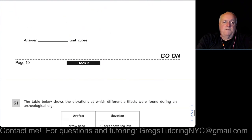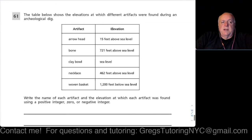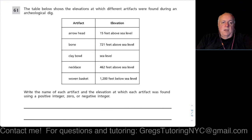Okay, last one's fairly easy. A lot of kids mess it up. We have some sort of chart with artifacts and elevations. There's different materials and items, and each thing seems to be in a relationship to sea level. Okay, I don't know where they're going with this, so let's look at the words. The table below shows the elevations at which different artifacts, these things, were found during an archaeological dig. So the elevations, okay?